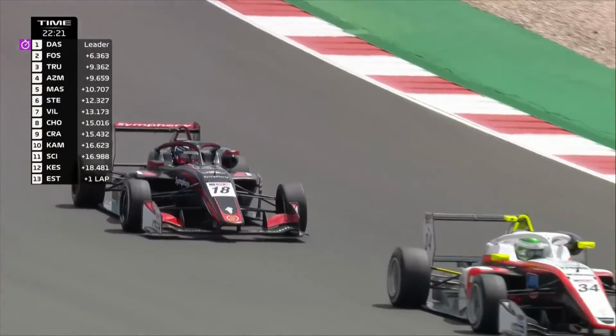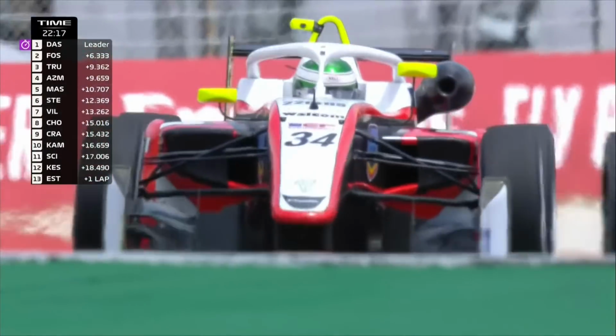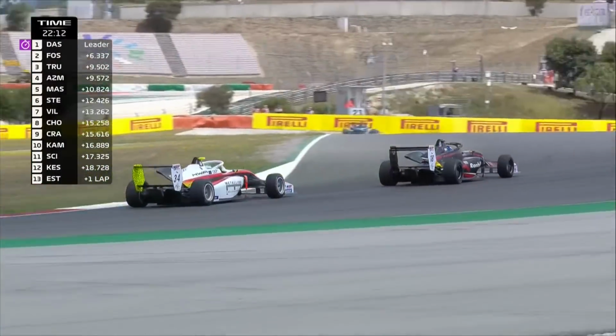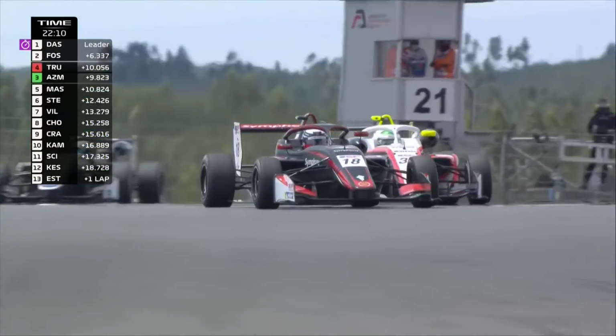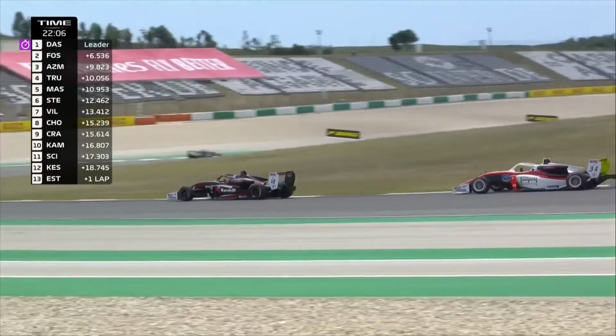Trilli getting a little too much curve there, so Azman's going to get the run. He's going to get the slipstream as well as it comes around. Azman's already ducked out. He's gone down the inside. He has taken 3rd position. So coming into the final sector of the lap, Trilli's going to try and respond. He cuts him off. And they're going into the final few corners now. Azman has got that position.